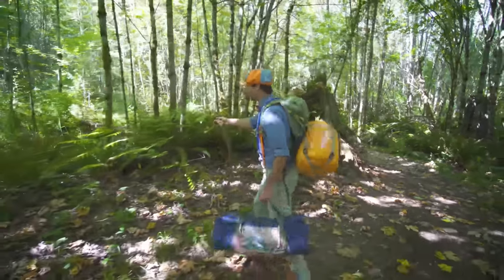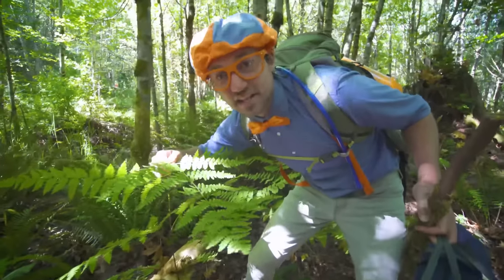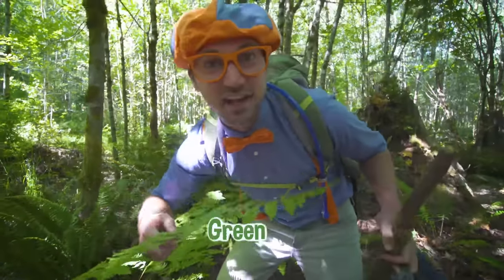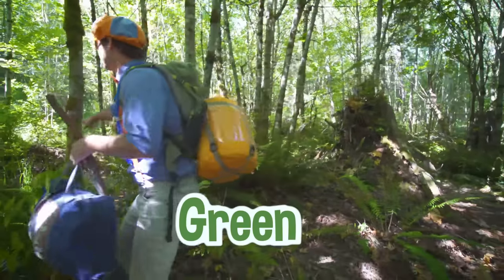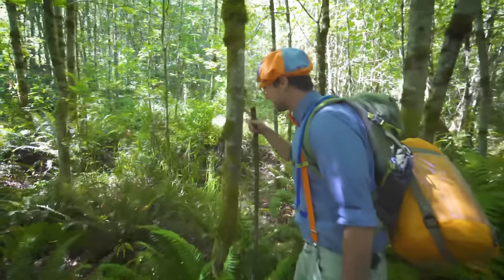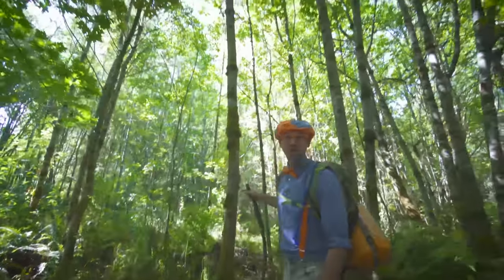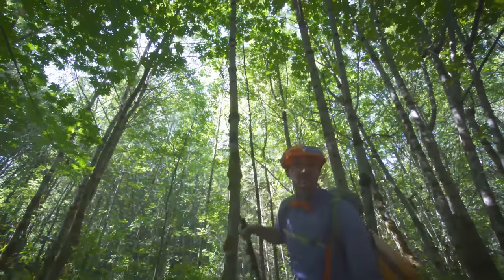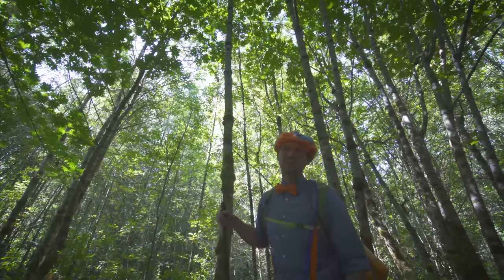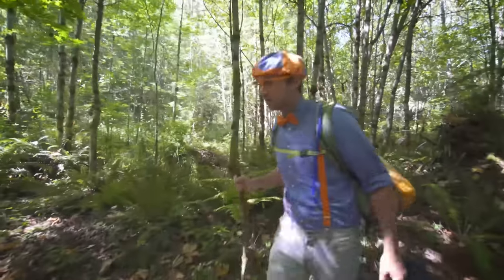Oh, hey, look at this beautiful plant. See this? This is a fern. Wow, look at it. It's the color green. Hey, here's a tree back here. Oh, excuse me, fern. Look, right here, this is a tree. Yeah, you know what a tree is. There's some bark on it and also some moss. Look how tall the tree is. It's a lot taller than me, huh? All right, let's see what else we can find here.